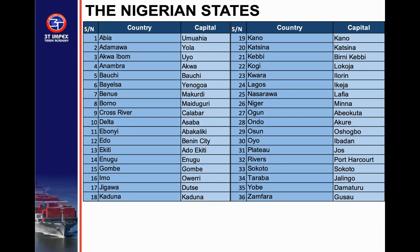Three weeks ago, we were in Enugu State. Last week, we were in my state. My state is Ondo State. And this week, we are in Osun State.